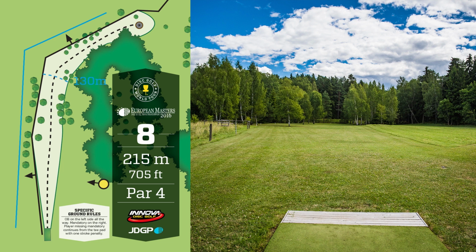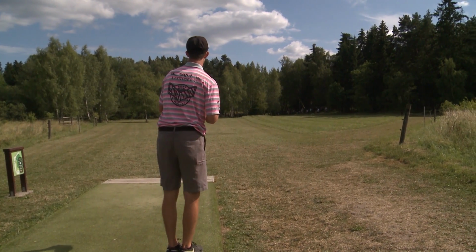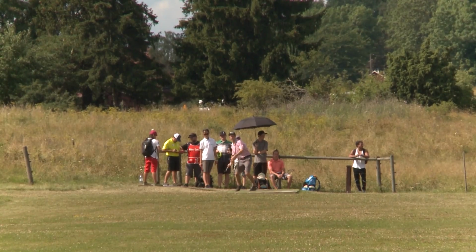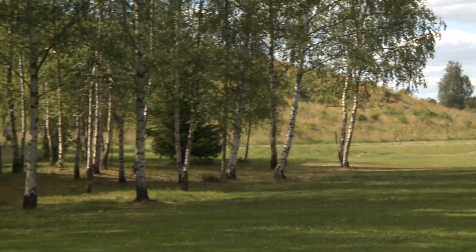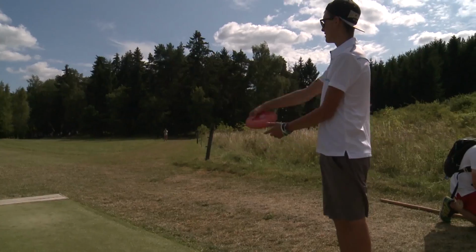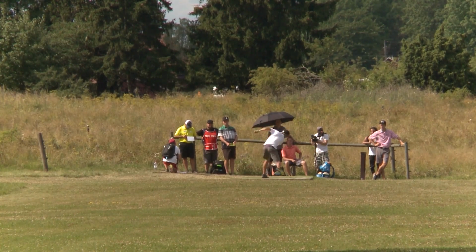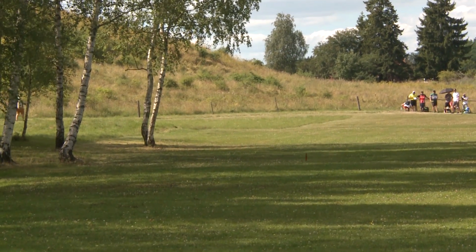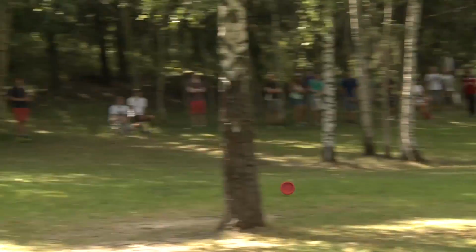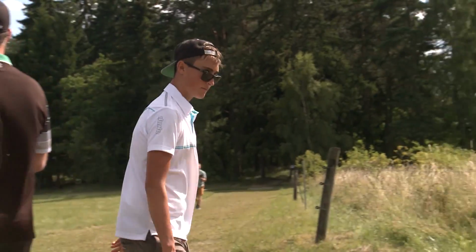215 meters, 705 feet. A dogleg right par 4. By far the hardest hole on the course. So the easiest hole on the course, followed by the hardest hole on the course. This is the first of 3 par 4s in a row. Eagle. Super flippy. Hyzer release to a flip over roller. That's short side right gap, but inbounds.